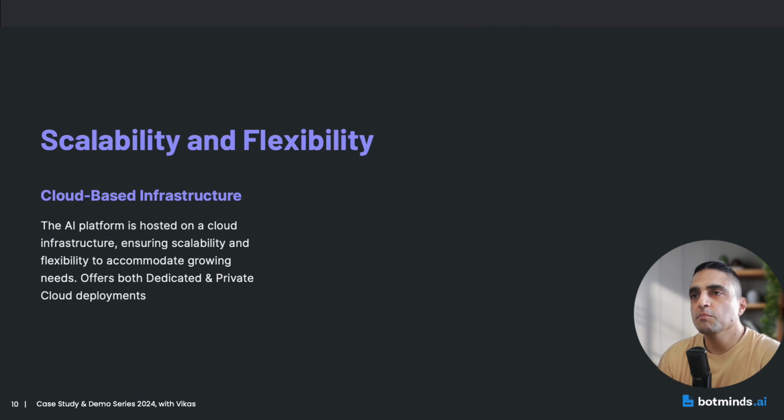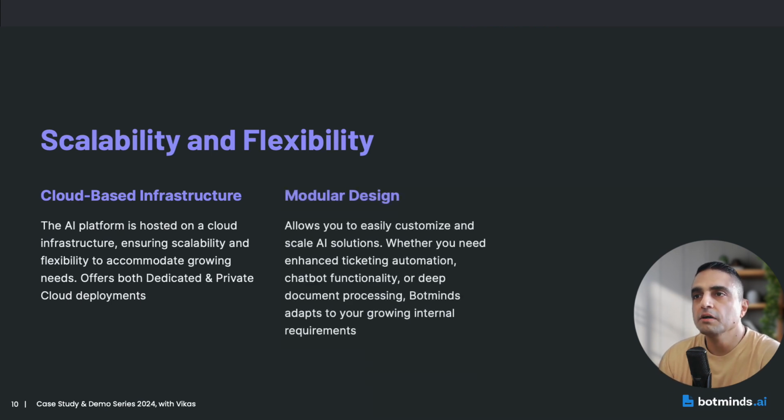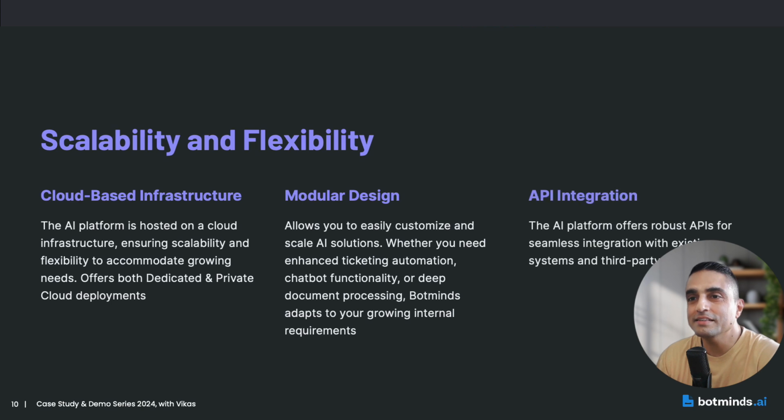Botminds is fully scalable to fit the internal requirements, and it's flexible enough to handle future growth. Whether you're handling requests for a small team or a whole department, it works. And the best part, with the modular design, you can keep on adding new features as the internal needs evolve. And all of this can be done directly via API integrations.